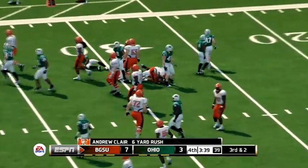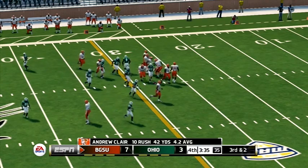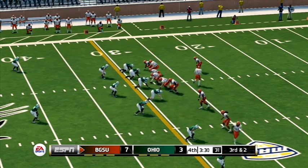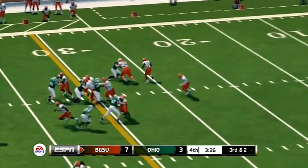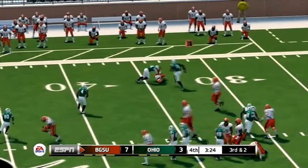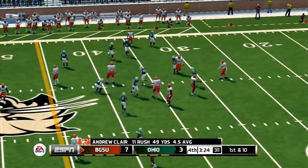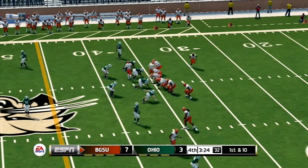Handoff to the right. Runs outside for a nice gain. 5 yards. That'll bring up third and two. Tries to get around the corner. Tackle outside after a nice pickup. That's a 7-yard gain for the halfback on the running play. A little bit of over pursuit by the defense gave him the room he needed to get the first.